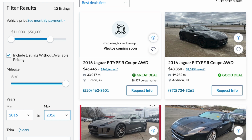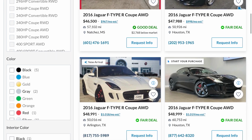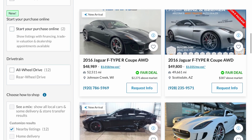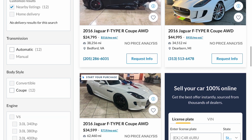Now, as we go and look at some of the examples that you can find online, there's plenty under $50,000, mostly in the 40 to 60,000 mile range. But all in all, the Jaguar F-Type R is an absolute steal of a deal at this price, and that's why I have it at number 3.